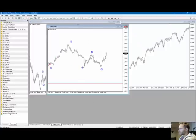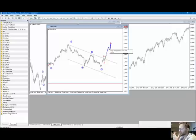If I go to an even lower time frame and make this trend line of this corrective channel, notice that we are higher now. So ideally, we are now in a new stage of a new 5-wave rise. So my idea is to look for opportunities on the pullbacks.